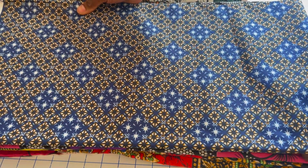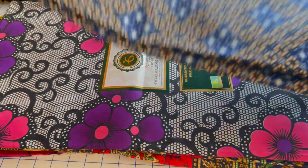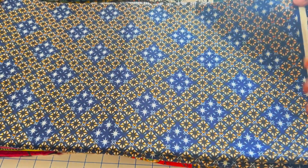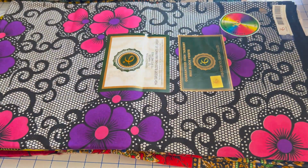So this is another one that I picked up. A really kind of fun, slightly classic kind of print. But I thought it was interesting, so I got it.